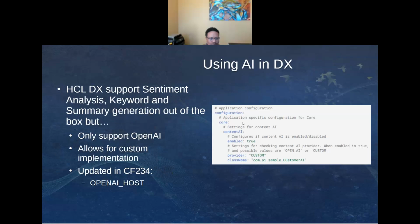as I said, when you look at DX, it comes up and it tells you, look at the documentation, it tells you that sentiment analysis, keyword analysis, and summary generation are out of the box. And yes, it is, but there's always a caveat. It only supports OpenAI. It allows you to go and write your own custom. So if you don't want to use OpenAI for whatever reason, you can select any large language model, any provider, and write your own code and embed that. So HCL allows you to actually write your own custom stuff. Out of the box, what works within DX is OpenAI.